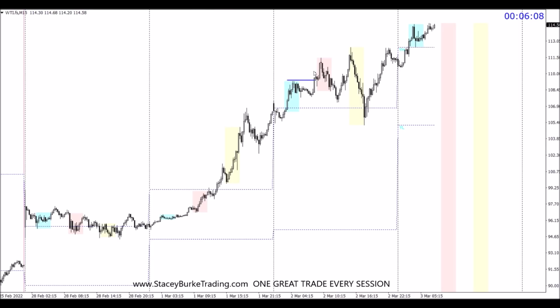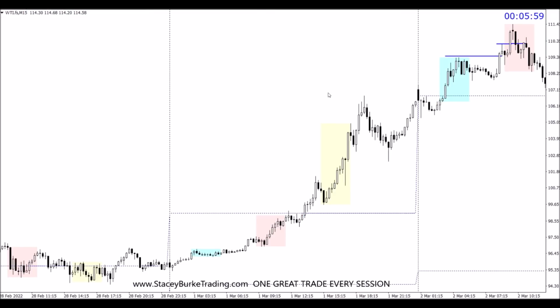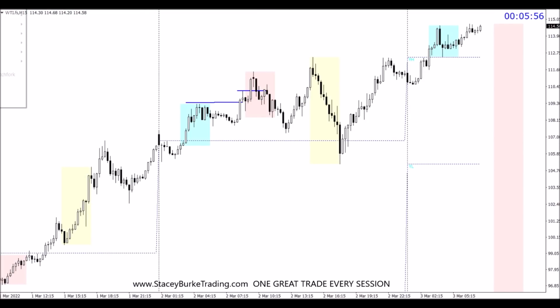It continued to auction higher at the end of the Asian session, pushed even higher through that high, giving us a pin hammer. I'll blow this up. A pin hammer right at the London open. So the next hour opened at London and proceeded to drop down and pull back again.